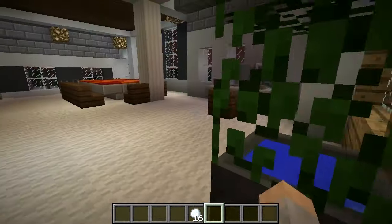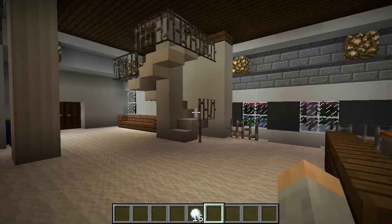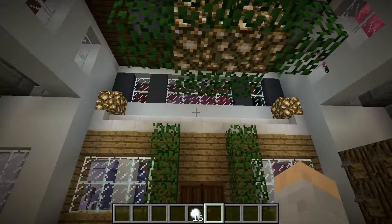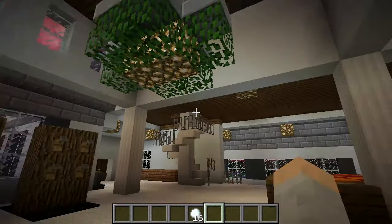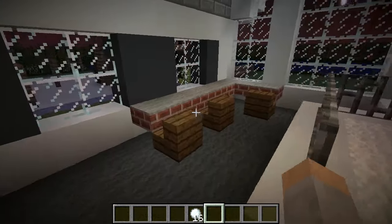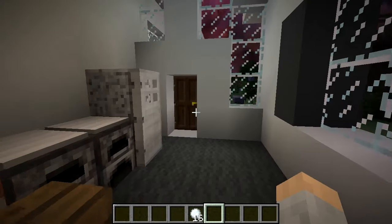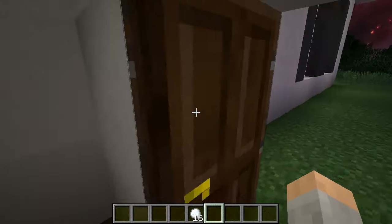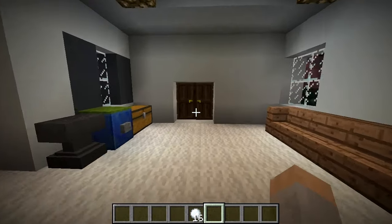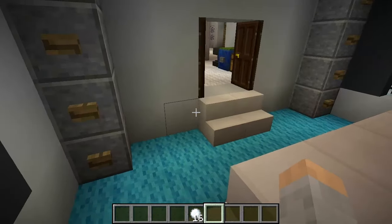Front doors. There's a computer right there. Table. Looks like a place to hang your coats. A big entrance. A big fancy entrance. Let's see. A little kitchen area. The back door. Then we come over here. Ah, the theater room. Ooh, that's fun.